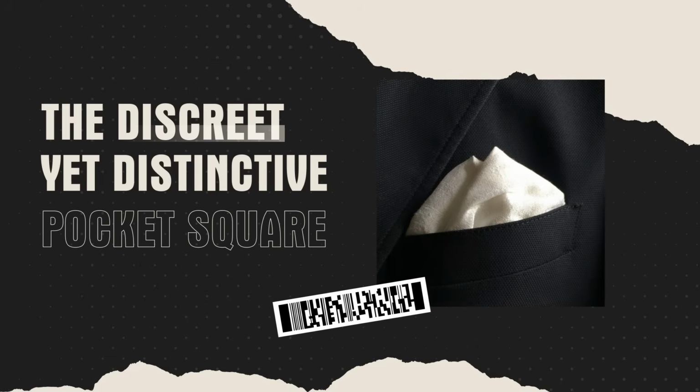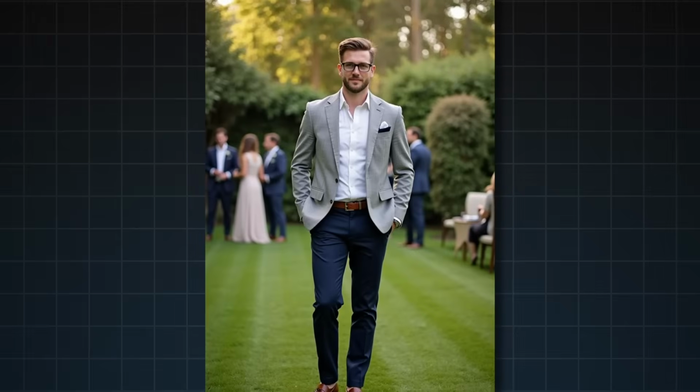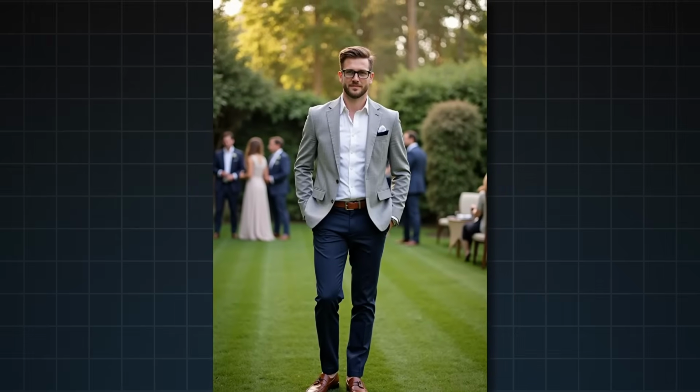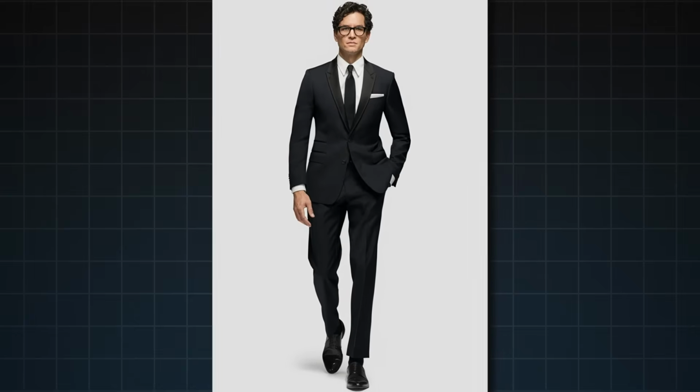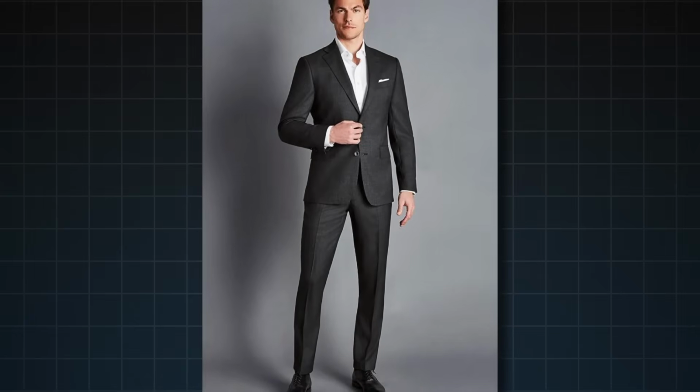Chapter 9. The discreet yet distinctive pocket square. A pocket square is not just for weddings or black tie events. In fact, if you only break it out twice a year, you're missing one of the most powerful style moves a man over 40 can make. Because here's what a pocket square actually does.